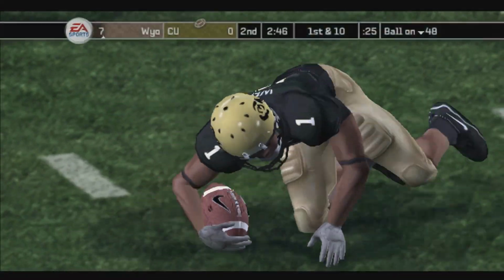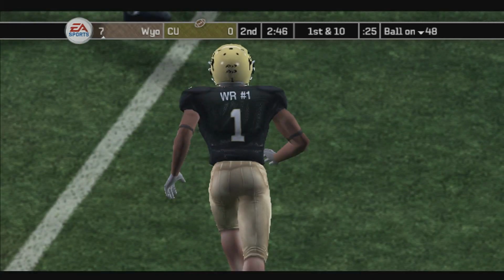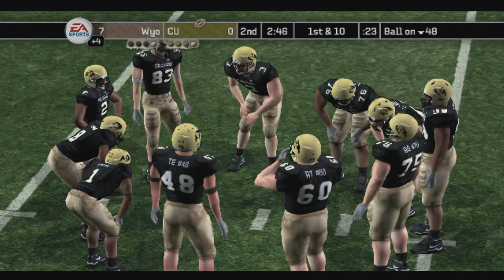You guys remember what this offense did the last time they had the ball? They had the ball before? Exactly. It was 3 and out so fast they had to ask for slow-mo replay to recap it.